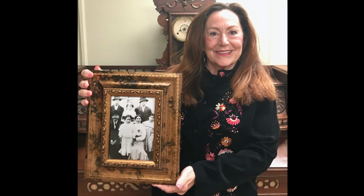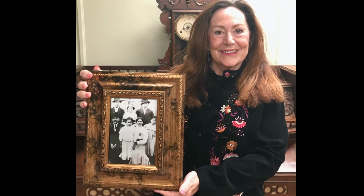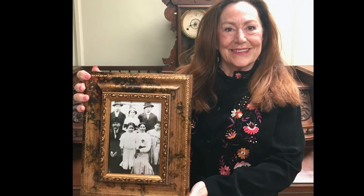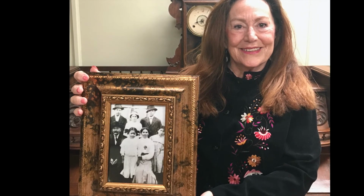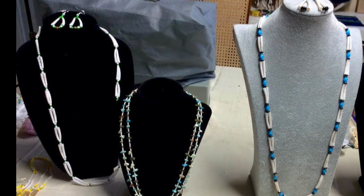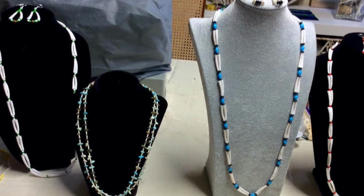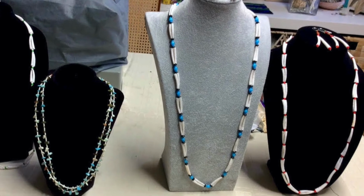Here at the museum, we are proud to have Siletz Tribal Honored Elder Cynthia Farlow as the president of our board of directors. She is shown here holding a photo of some of her Siletz family. Cynthia creates beautiful traditional Native American jewelry, some of which can be found in our gift shop and at special events to benefit the museum.